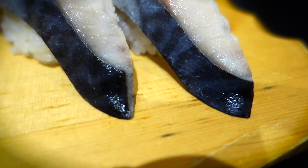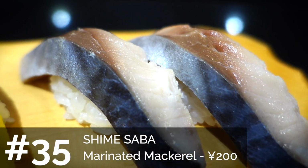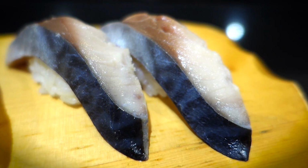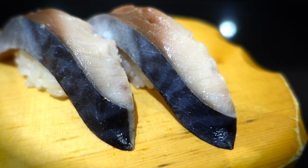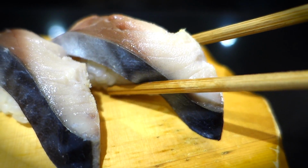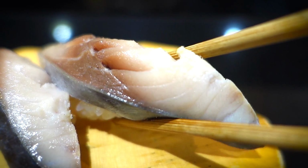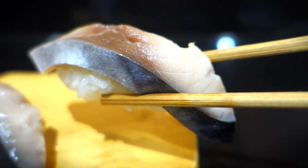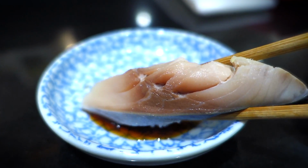Next, shimesaba. Now this is just a big chunk of fish that's marinated in vinegar. It's got a bit of a sweet, unique flavor, and I think I've had it in the past and didn't like it. Yeah, some places do it too vinegary, right? Yeah, they do, but this one we're having here, the one you see in the video, is so good. When it's too vinegary, it feels almost rotten or something, so it doesn't feel good. But if you get a good one, then you'll know the place is really good.